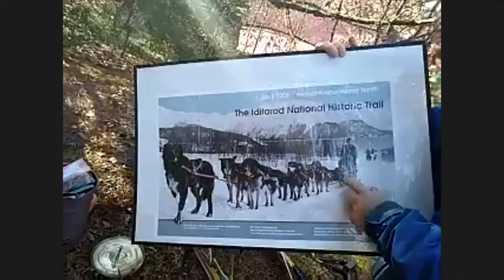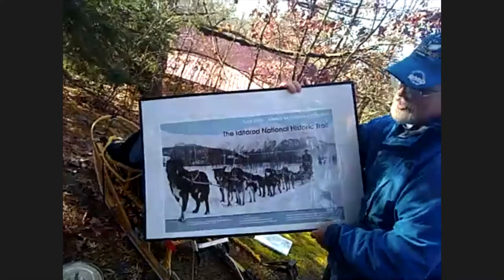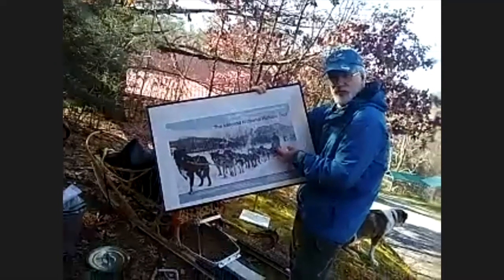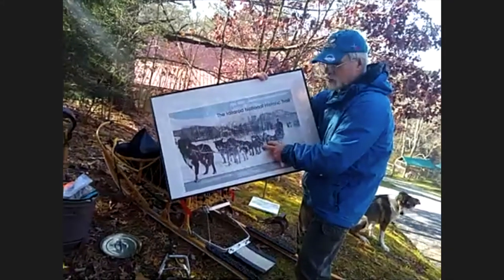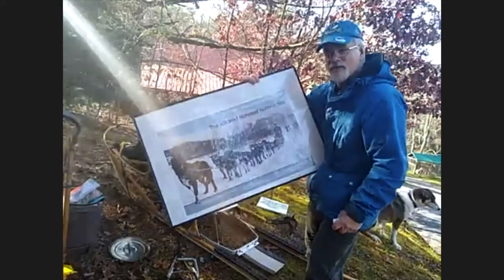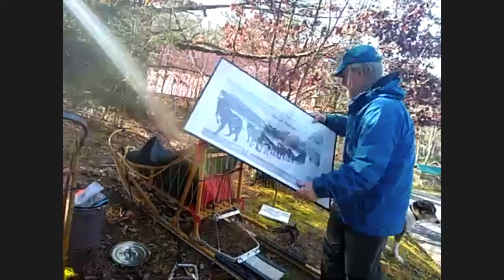These sleds also were made of hardwood, but their wood was a lot heavier, and they were 16 feet long. My sleds here are about 8 feet long and made a lot lighter. My sleds only weigh about 25 pounds. These sleds weighed 125 to 150 pounds. So the dogs were pulling a lot more weight and not going as fast. They weren't racing. They were getting from point A to point B with the goal in mind of getting there and getting there safely.